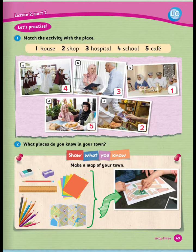Exercise number 2. What places do you know in your town? So in the class or in the house, make a map of your town and show the places in your town on the map.